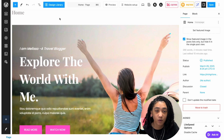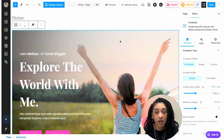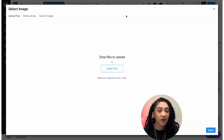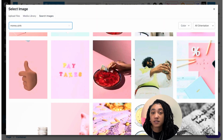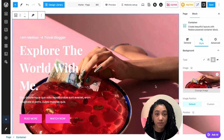So for this part, I'm going to erase any trace of this Melissa travel blogger and replace her with myself. So in order to start doing that, I'm going to select this header here, and then I'm going to select style. And now for the background, I want to change the image. Now I don't have a photo shoot in a field ready to go, so I'm going to select search images to find one that most resonates with my brand. All right, to find this image, I just typed in the keywords money and pink, and I think this image looks really cool, so I'm going to go ahead and select insert. Okay, and I think this looks absolutely amazing.